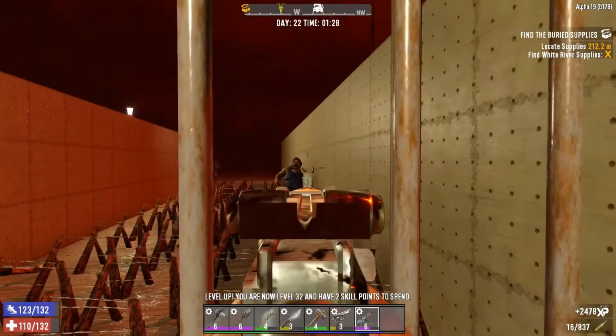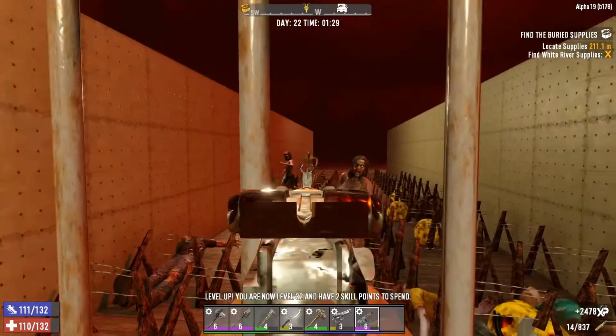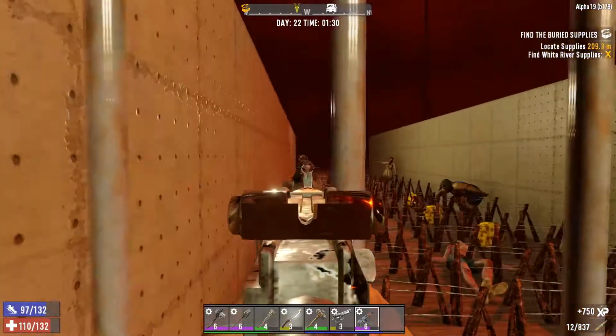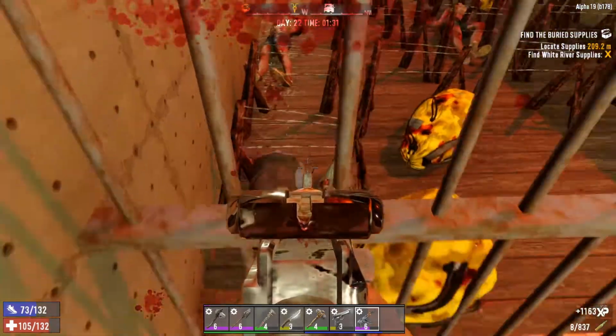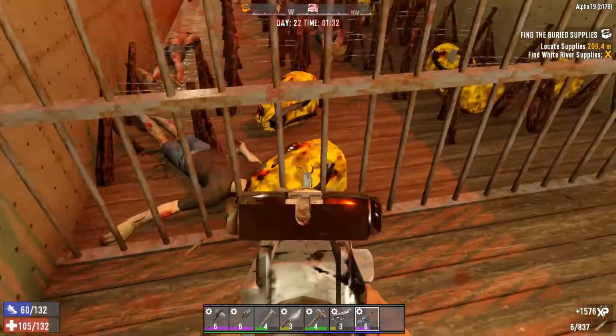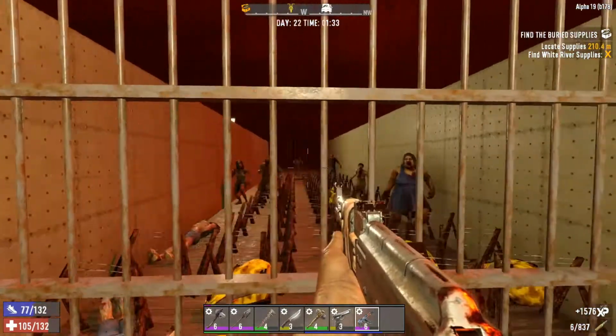Another level up. Figured we might get 2 tonight. I think we got 3 on the last one. The more you sort of level up though, the more you need to level up the next time round, if that makes sense. Hello. Can I check those through the bars? No.